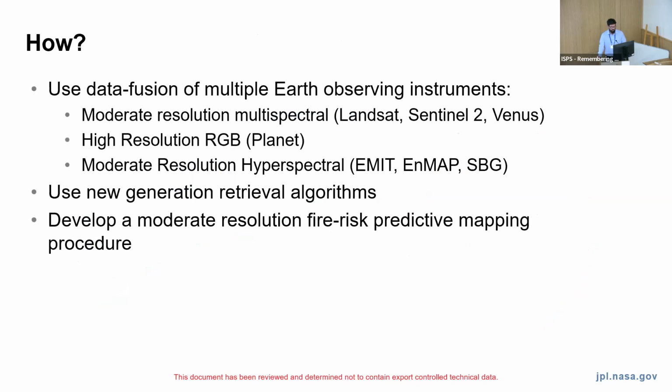But how are we going to estimate the fire risk? And how are we going to create a fire risk map in high resolution? And how are we going to do that far enough in advance that it is beneficial for the end users? So we're going to combine different observation systems from orbital platforms. But what I'm going to focus on in this talk is a new generation of retrieval algorithms that can estimate the fire risk on a per pixel basis.